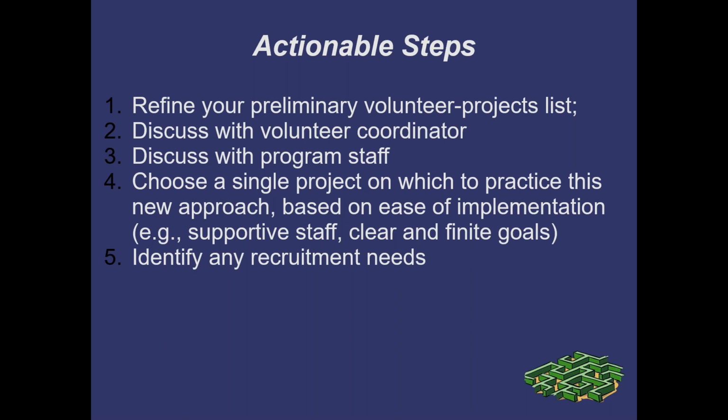Don't overload yourself. Volunteer projects need to be supervised, even if volunteer workers don't need to be micromanaged. So identify something very obvious and clear that everybody wants done. That's what I mean by supportive staff, that can be done in a finite period of time, like 3 months. In the next 3 months, we need to identify 25 donors from our old donor files that we should reach out to. Let's have volunteers do that analysis and then see how it goes.